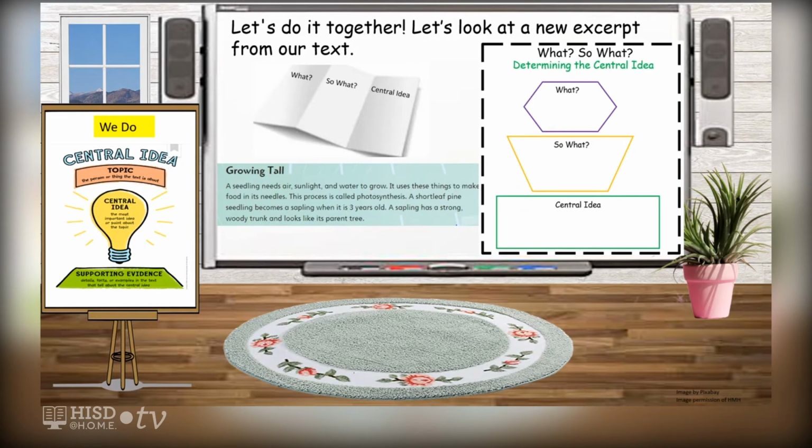All right, let's check our work. The what in this section growing tall is pine trees growth. Now let's ask ourselves, so what's important about the pine trees growth? I'll give you about 1 minute to think about and write that answer down in the section of your organizer that says so what.